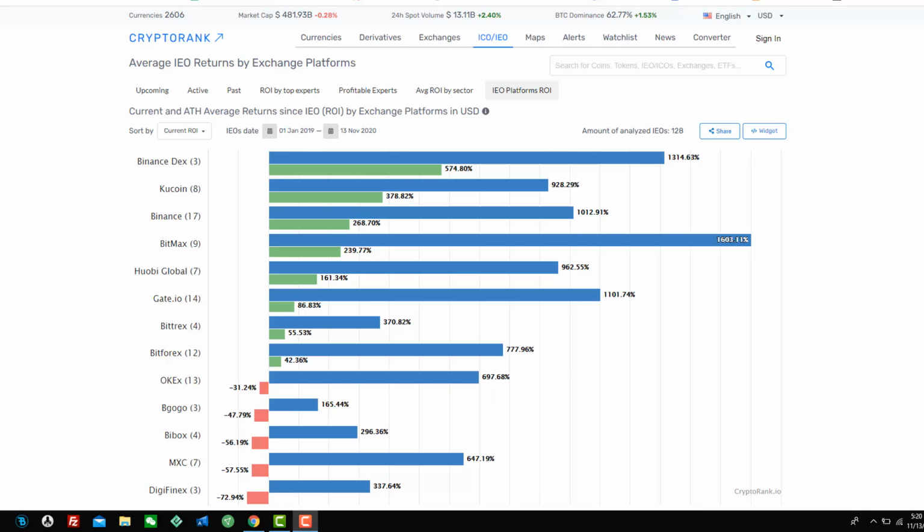Okay, so what is this? This is a graph of the ROI of IEOs in the past, and this is really significant because, as you can see, all these long blue bars which extend to the right, and this is your ROI. This is the projects that have launched and have got amazing ROIs on these platforms.